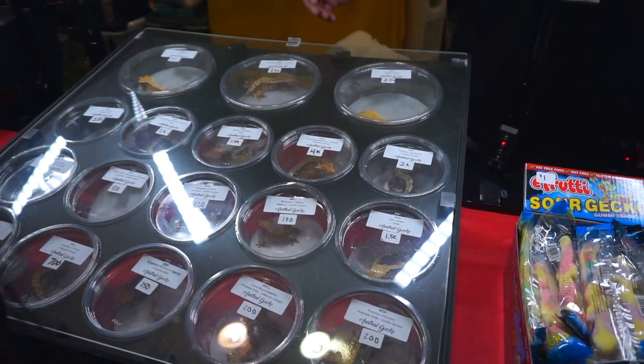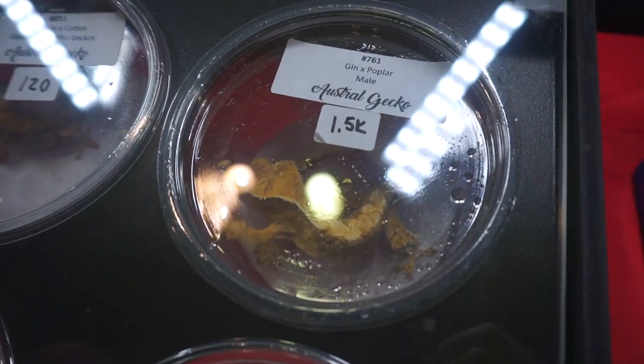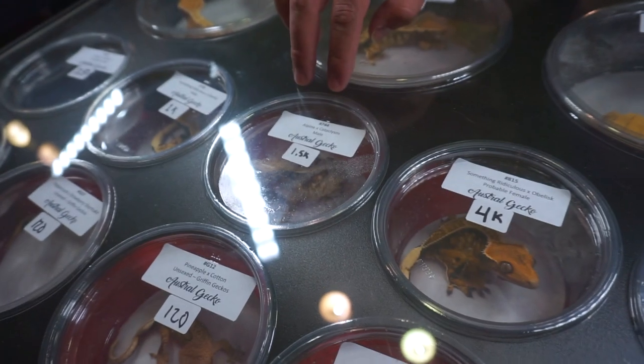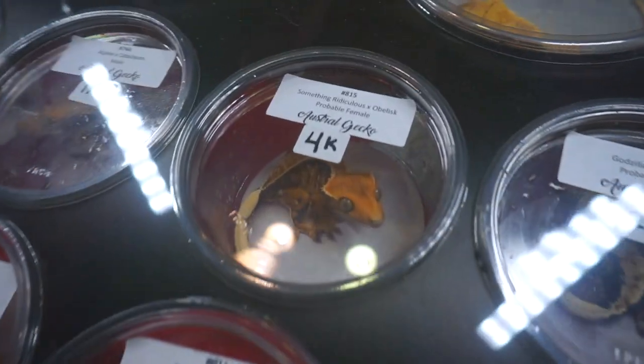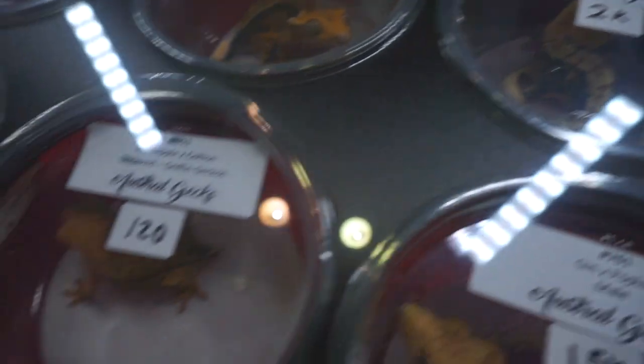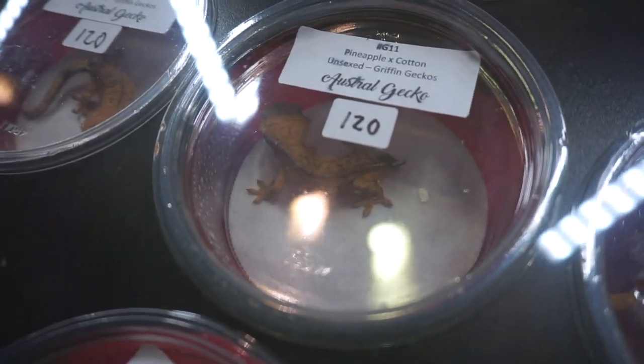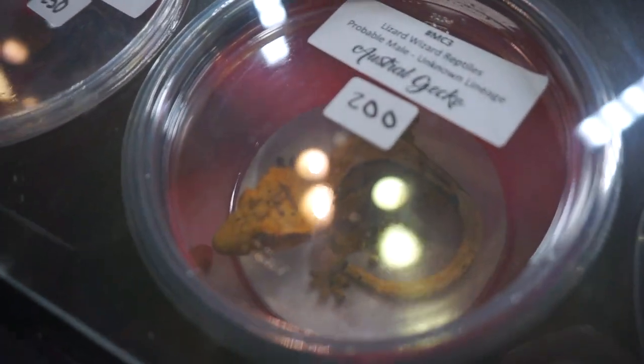Mike has all his animals on his website. So whenever he puts the number or the name of the gecko, you can look it up on his Facebook or on his website, because he has both, and you can see his animals right there. And he has an extensive lineage on all of them. Okay, cool.